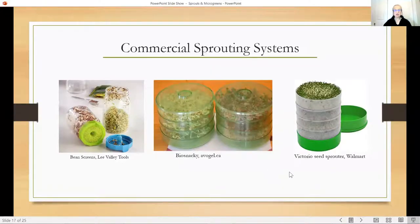And those heat mats just ensured that the soil stayed warm. Now, here are some commercial systems. On the left, bean screens. So you can just see a regular jar and you fill it up with water, you tip it out, and there you go. In the middle are actually the trays that I use, which are the BioSnacky, and they've gotten more expensive, but they're actually not that expensive. And I have used these trays for close to 20 years. So pretty good, no, actually only 15 years. So they were a very good investment.